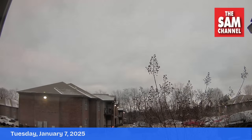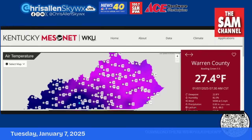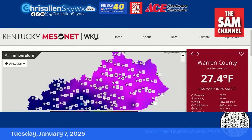High pressure is in control of our weather now, but drier air is having a hard time working in after our winter storm this weekend, and it's going to be tough to clear out a lot of these clouds. So I'm going to keep it mainly cloudy today. There is the possibility that we could have maybe some limited sunshine peeping through a little bit later on. But in the meantime, let's check some of the Kentucky mesonet temperatures.